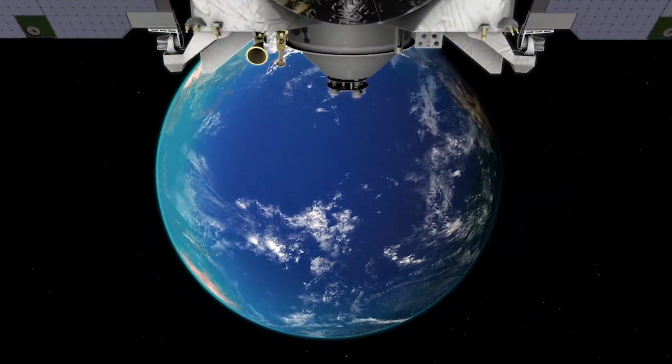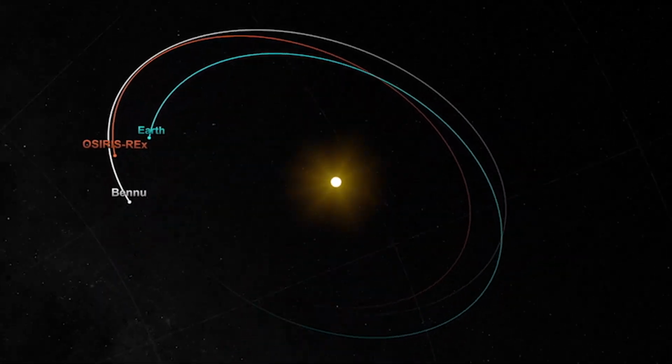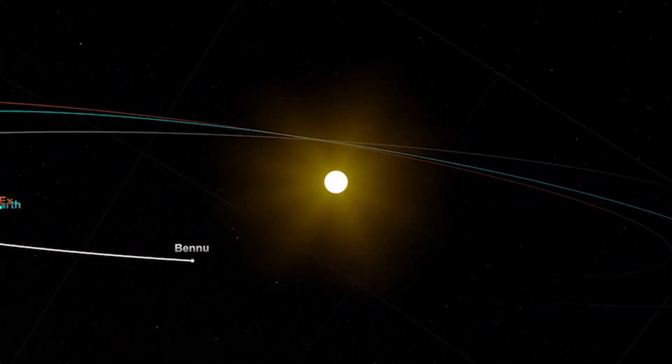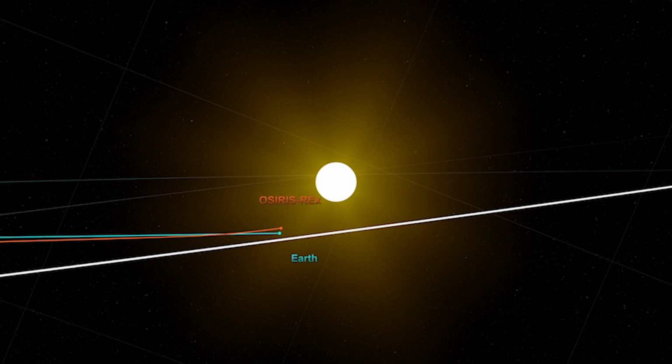A little before 1 p.m. Eastern time today, we'll actually get close enough to Earth to where we'll be able to feel that gravitational pull, and it will slingshot us around the planet. Now, instead of using the slingshot for acceleration, like most spacecraft do, we'll be actually using it to change our direction so that we're in the same trajectory as Bennu.